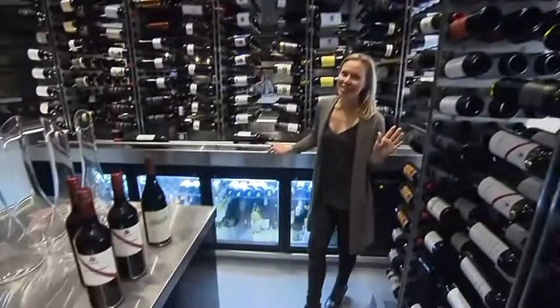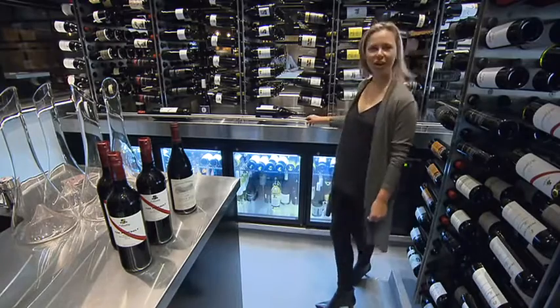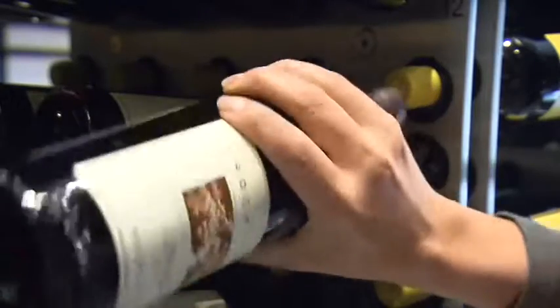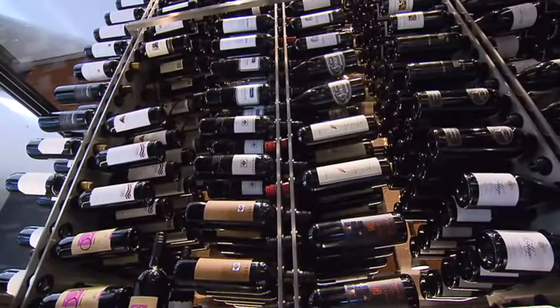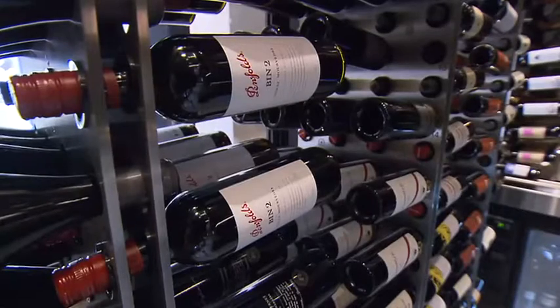If you love your South Australian wine, it is seriously like Nirvana in here. And well, what do you know? My favourite is within an arm's reach. They wanted to make a big statement with the Cellar, and they've succeeded. This holds 3,000 bottles, 95% of which are carefully selected local labels. How's that for a wine list?